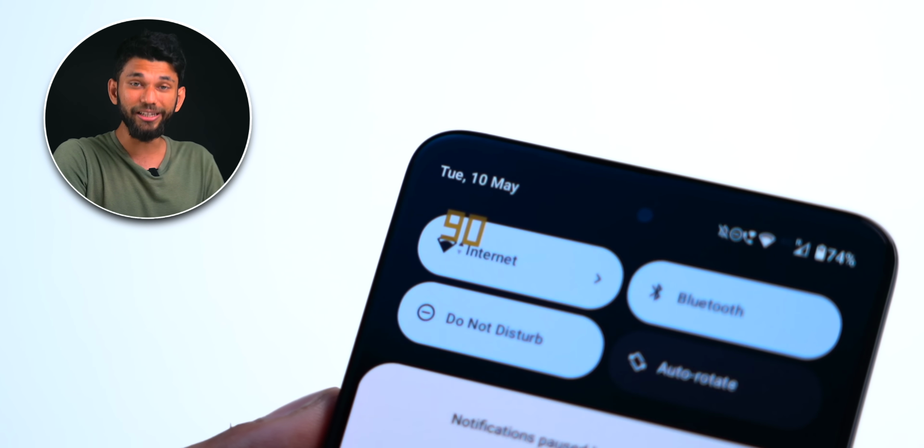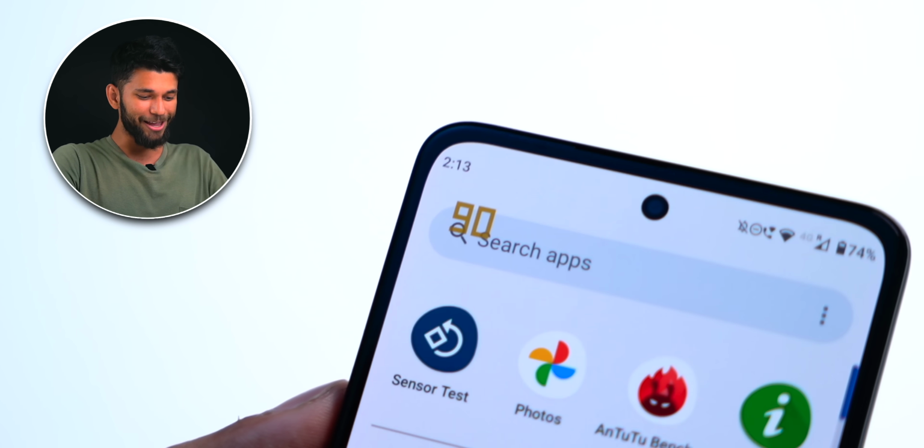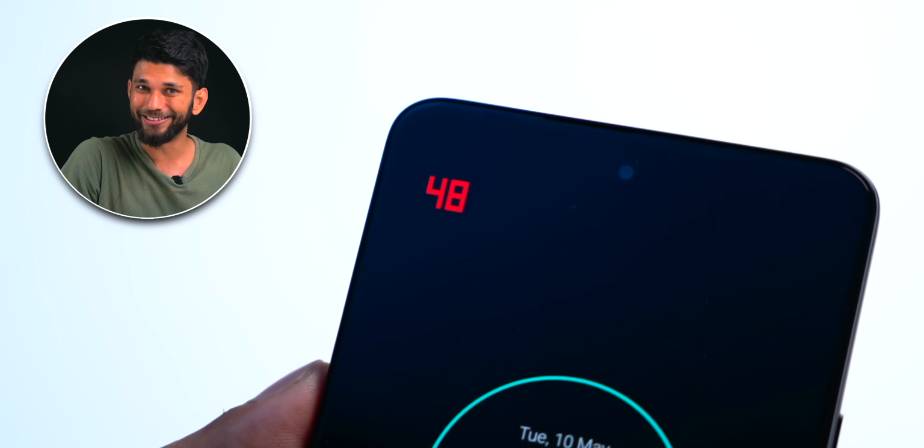The screen also has an auto refresh rate, so if you can see, it is 90 Hz most of the time, and on this ambient display lock screen it is 48 Hz. So they have a sort of adaptive refresh rate to optimize battery life, but I need some more time to check.